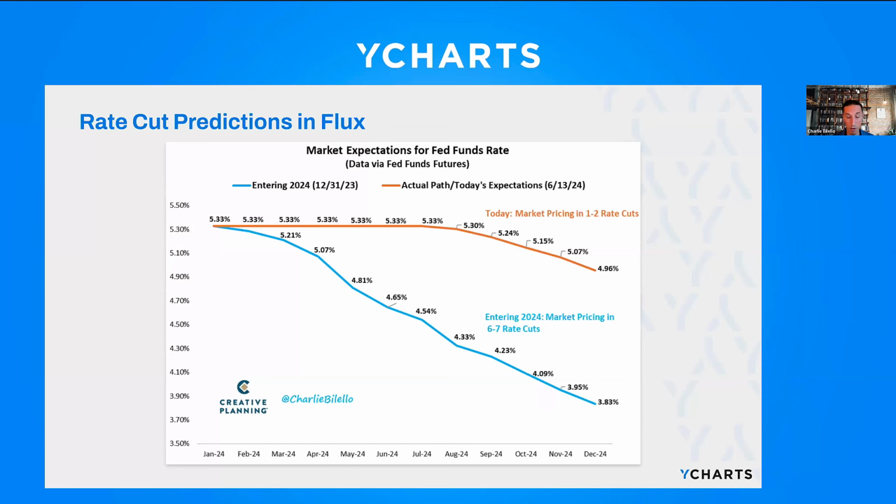Of course, my bigger preference would be the Fed get out of the rate setting game. We shouldn't be letting them set interest rates. But if they're going to be setting interest rates and inflation is the bigger concern, why do you need to cut rates? You've got the stock market hitting 30 all-time highs already this year. You've got the housing market at all-time highs.